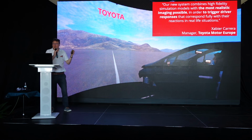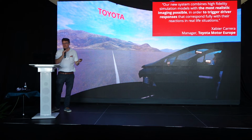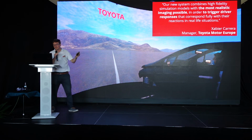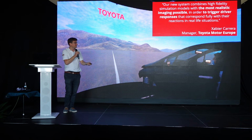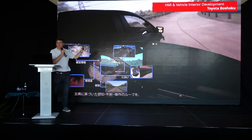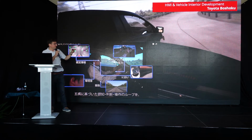And again, there are a wide range of rFpro customers in this testing area. Toyota Europe invested in rFpro technology because they wanted the most realistic imaging possible in order to trigger human responses that fully respond to reactions in real-life situations. And over in Japan, Toyota Boshoku proudly show off their driving simulator that is used for HMI development, as well as the interior design and seating.